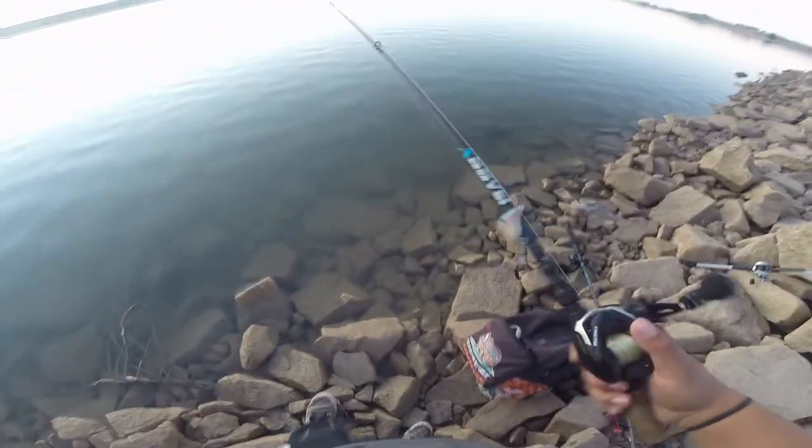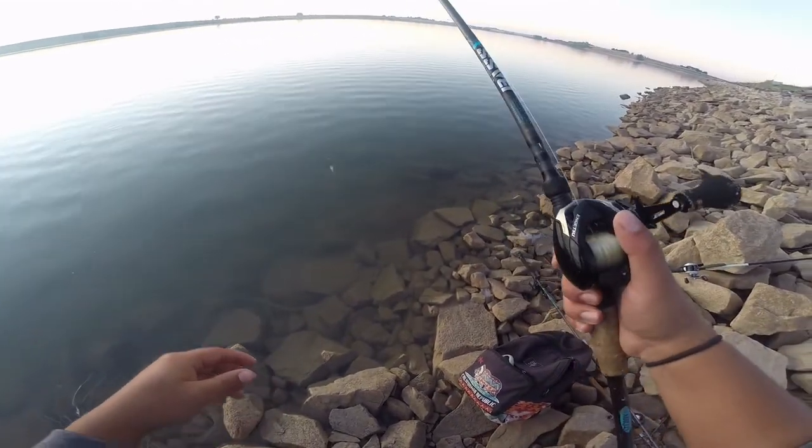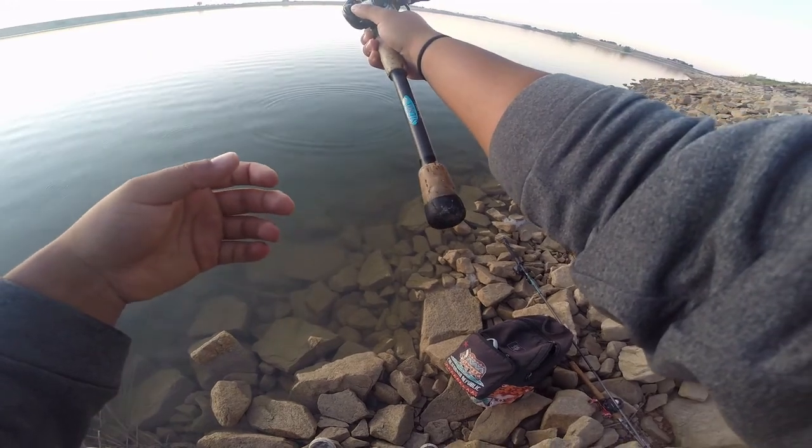Well, since they're kind of eating a crank, I may as well keep going on with that cranking vibe. Throwing a little lipless. It's that Jenko Rip Knocker. See how she runs.